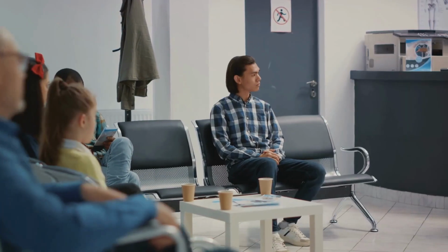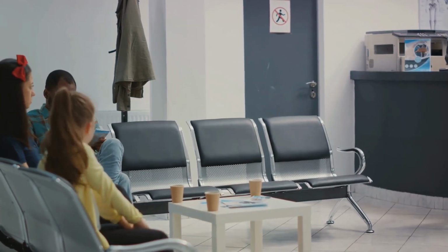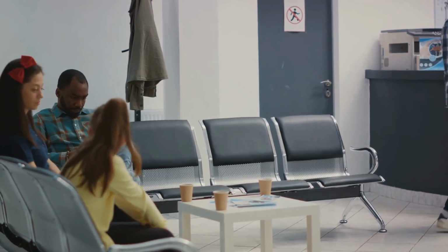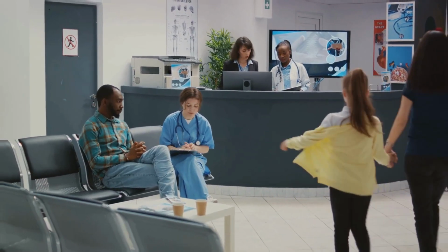And then there's the wait for procedures. The anticipation, the build-up, it can be nerve-wracking. It's almost as if you're on a roller coaster except you're stuck on the climb, waiting for the drop that never seems to come. Long wait times can indeed make a hospital visit quite dreadful.